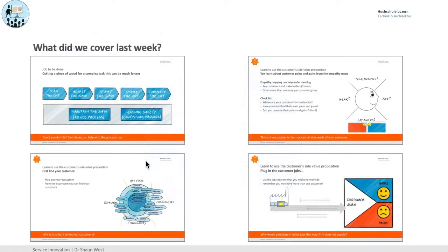What did we cover last week? We looked at job to be done, trying to understand what was important with processes, remembering that service really is a process. Then we looked at the ecosystem, trying to understand how the ecosystem worked. We looked at personas and empathy maps to try and understand it, and then we tried to combine that to create a customer job to be done in a relatively straightforward manner.